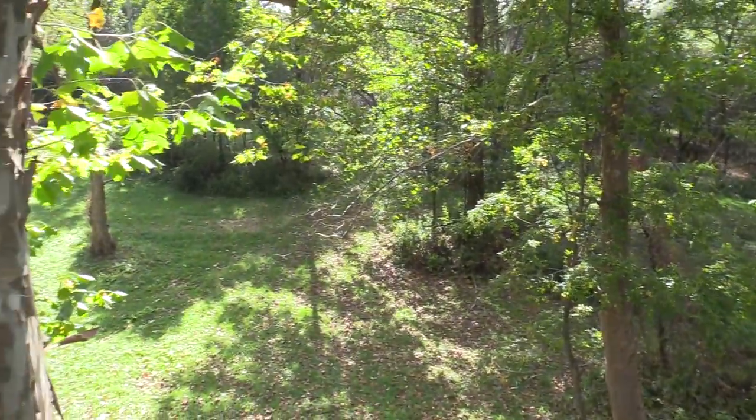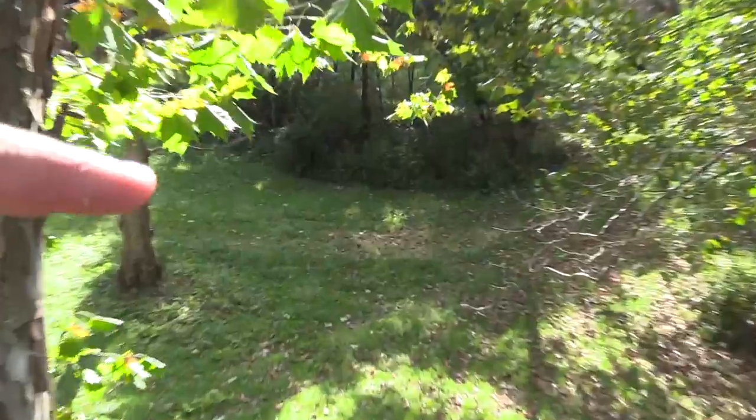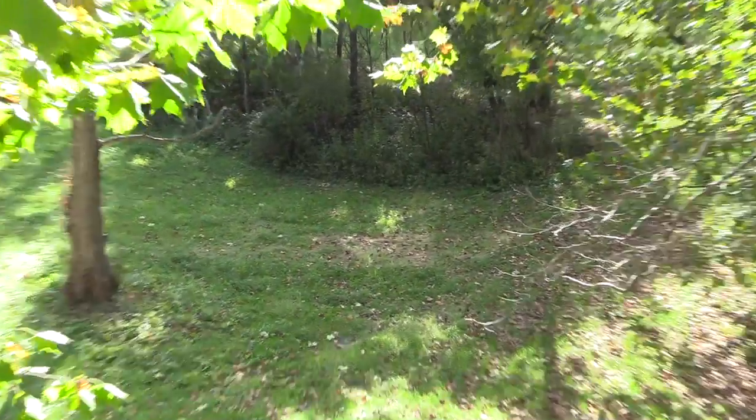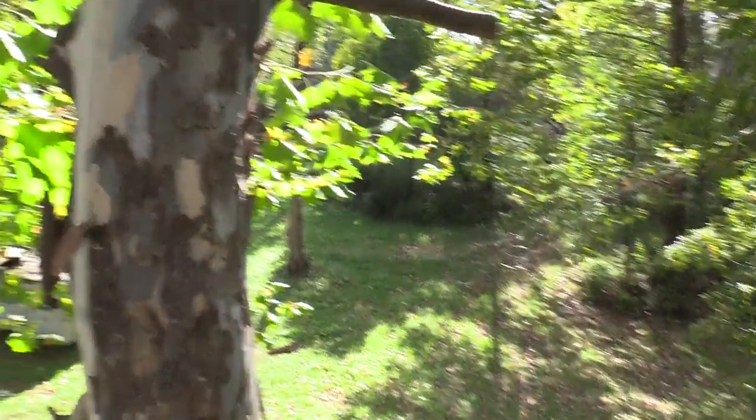So what we're hunting, hopefully, is we can get them right in here. It's 33, 34 yards. Perfect. And the wind's in our favor for such. But these deer, they do come from everywhere in here. 90% of the time, they're going to come from our left.